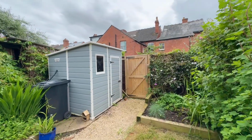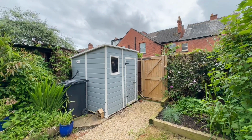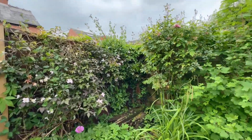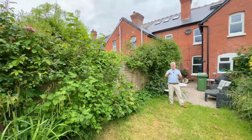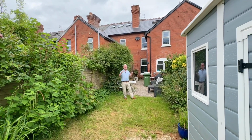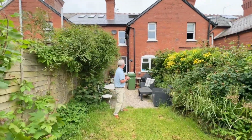Just behind this property, there is a footpath which gets access both onto St Owen Street and onto Green Street to make it easier to walk into town. So that is a really nice feature. And of course, if you've got lawnmowers or whatever that you've purchased and you want to bring in, for being a mid-terrace property, it does mean that you've got rear access facility.